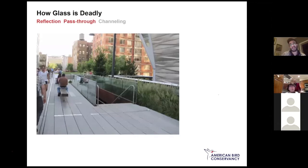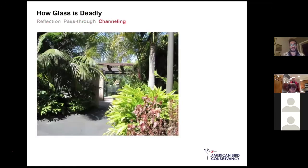This is an image of the Highline project in New York City. So it's this sort of elevated park on an old railway. Lots of native species on the Highline in New York City, lots of bird life, lots of insect life that has been drawn to this place. But they've put glass railings up everywhere. And so as birds are trying to avoid people and crowds moving between the clusters of vegetation, they collide with the glass on the railings as well. So glass railings can be a big problem for collisions as well.